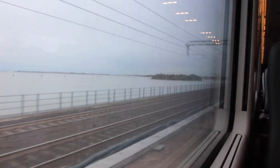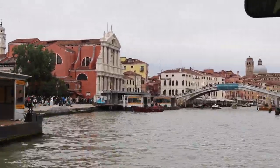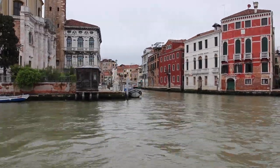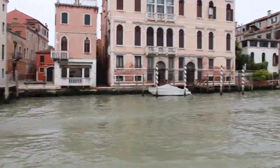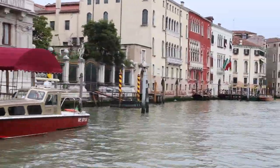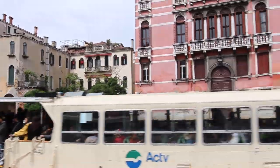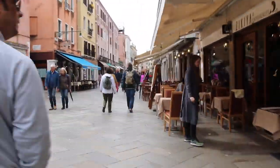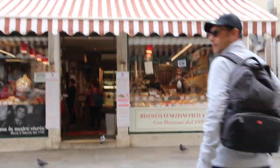As we pull into Venice, you're immediately surrounded by water. We get off the train and decide to take the water bus to our hotel. This ride offers a great view of Venice from the Grand Canal. We get off at Cadoro and walk up and down the cobble steps to our hotel. Once we check in, we're ready for some coffee and a little Venice exploration by foot.